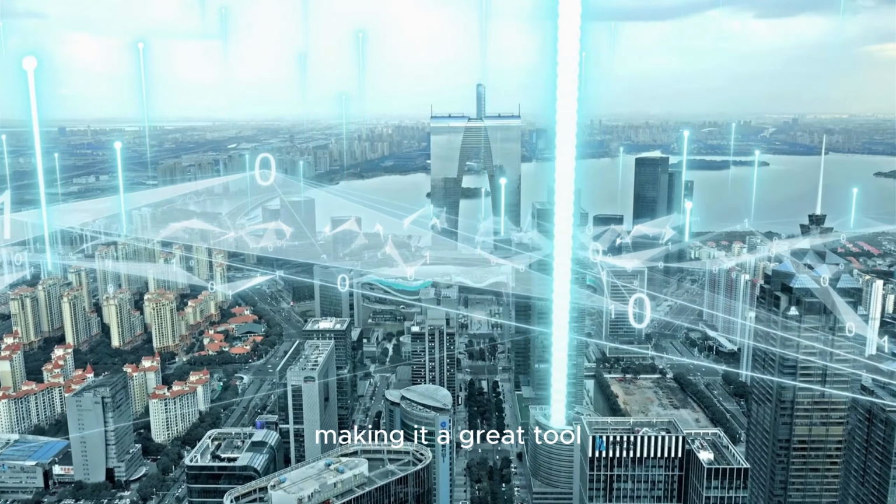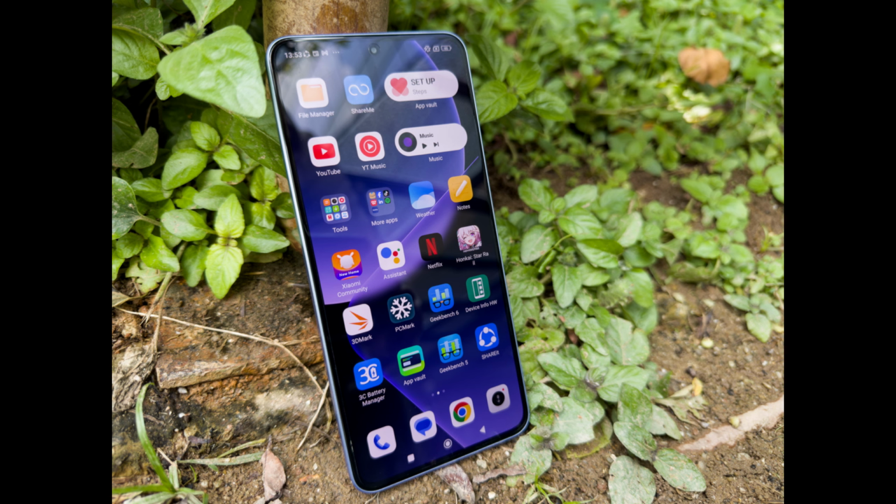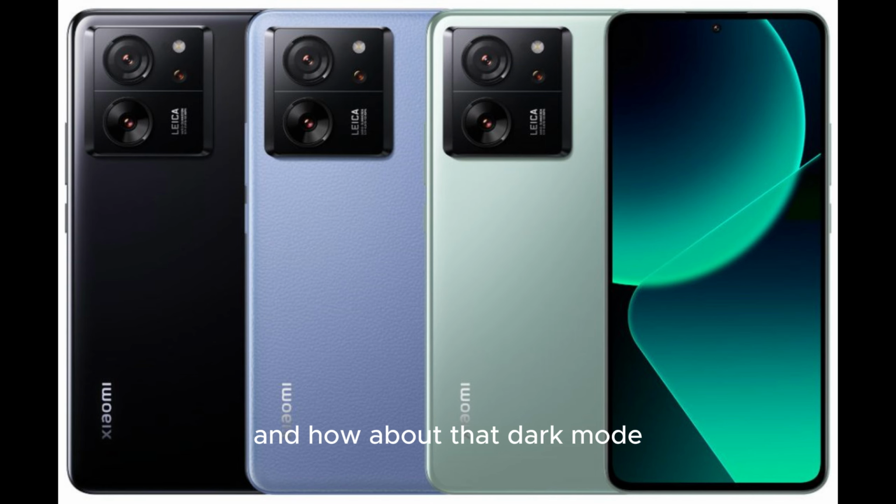HyperOS keeps giving us reasons to love, and sometimes question, its design choices. Gesture navigation tweaks and dark mode are no exception. What are your thoughts on these features? Are you a fan of hiding the pill bar, or does the potential loss of quick app switching bother you? And how about that dark mode, a must-have for your nighttime use?